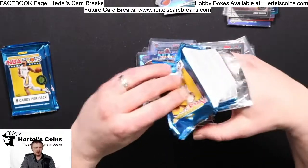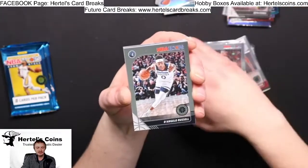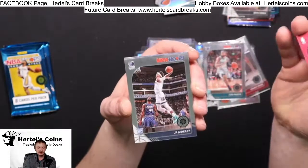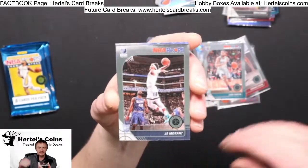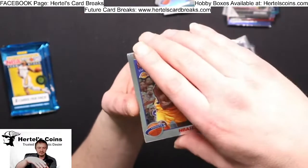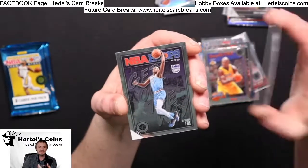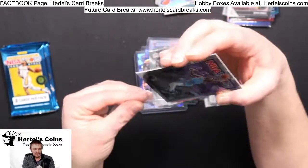Come on, let's get some good hits tonight. George Hill. D'Angelo Russell. Jahlil Okafor. Kawhi Leonard. Ja Morant rookie from Memphis. Nice little hit. Shaquille O'Neal tribute. Nikola Jovic from the Nuggets. And a De'Aaron Fox, get out of the way.